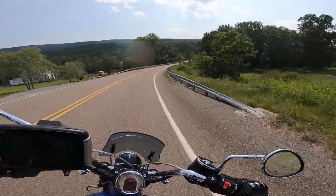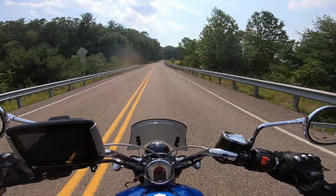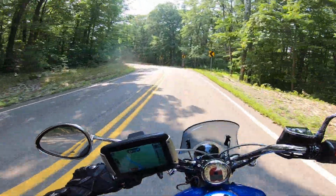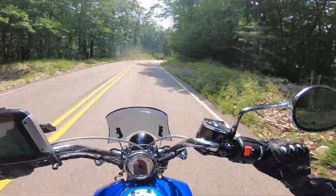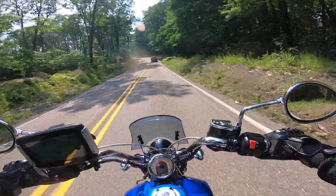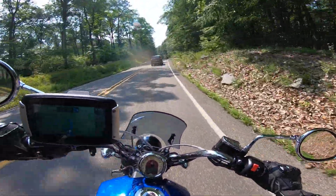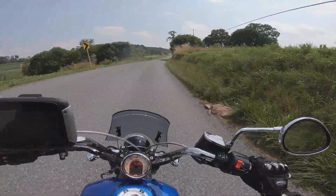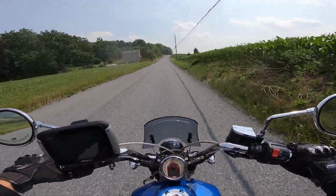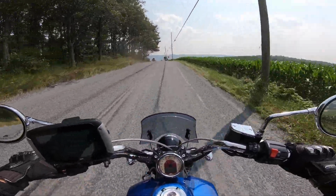Wow. Another one. You're pretty much between second, third, and fourth gear on this road. Speed limit's 35. Hard banking right. Woo! This is climbing up too. Woo! Got some air on that one. That was funny.